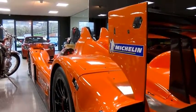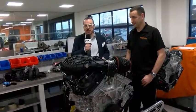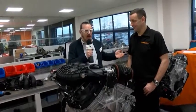So here's one of the engines that powers the Ginetta racing cars, and I'm here with Clive, who's manager of the engine shop. So Clive, tell me what we've got here. This is a 3.7 Ford engine that we use in our most popular car, actually, the Ginetta G34 race car, around 350 horsepower. And how fast will that make the car go? It depends on gearing, but 170, 180 miles an hour on some of the longer circuits.